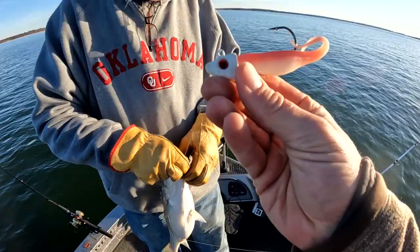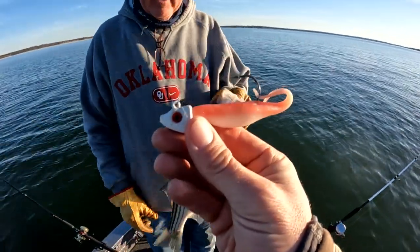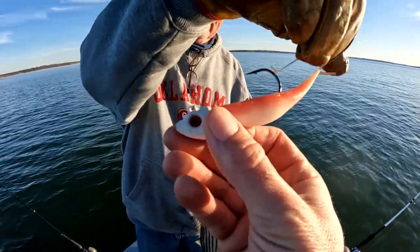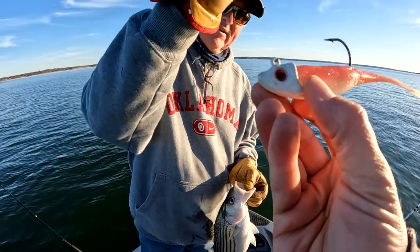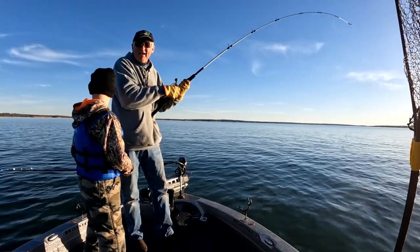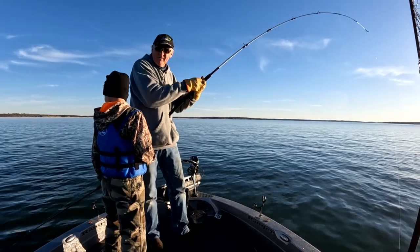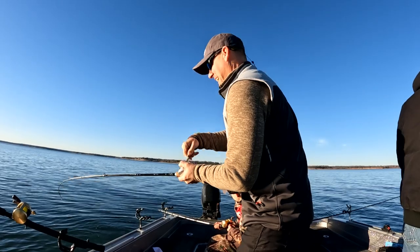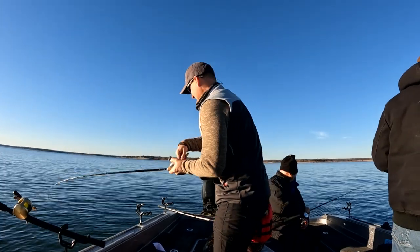Yeah, left and right. This is one of those Z-Man baits, those 10X baits. These are really good. This little pink with a white belly is called Coconut Ice. Really good with this white head. This is a 1 ounce head, it's got a red eye. It's done really well. My line went slack. Is that a fish right there?